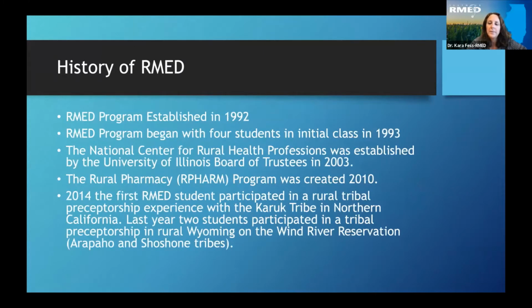So some history about the Rmed program. It was established in 1992. Years ago, we recognized this need for future rural medicine physicians. So it began with the initial class in 1993. And then it evolved. We developed the National Center for Rural Health Professions in 2003. And this incorporates other professions, including rural pharmacy. That program was established in 2010.